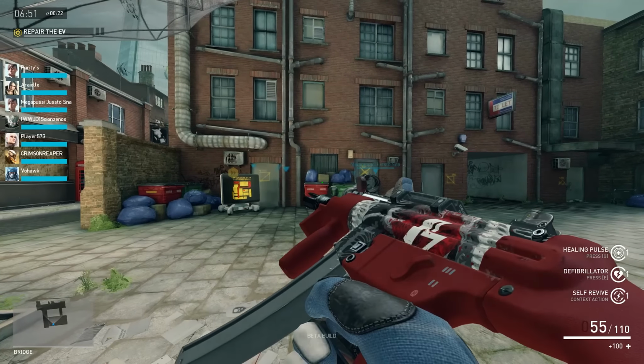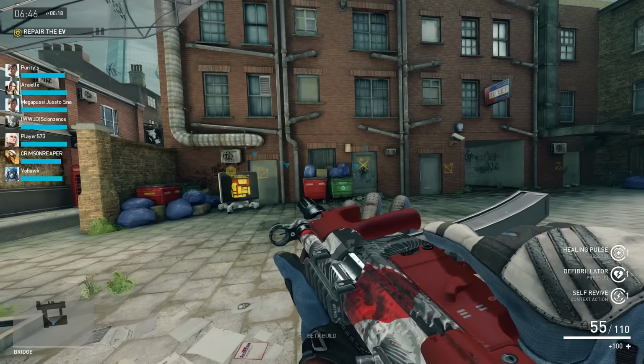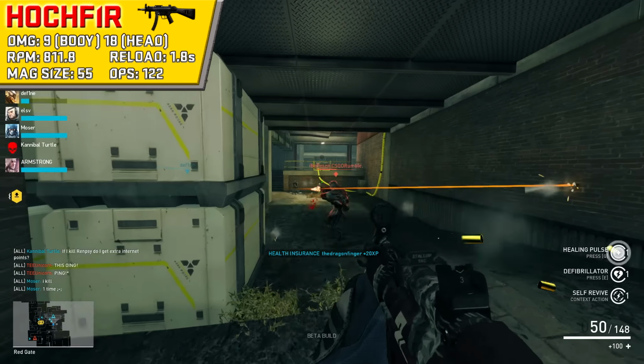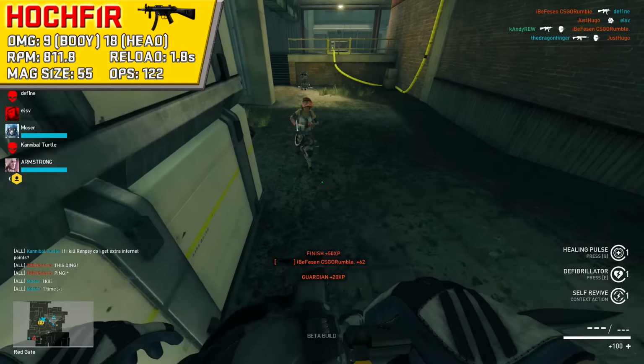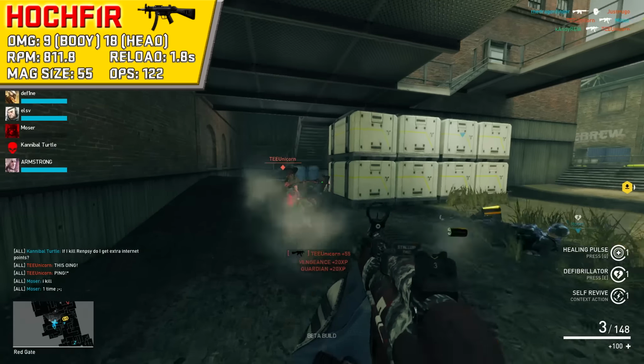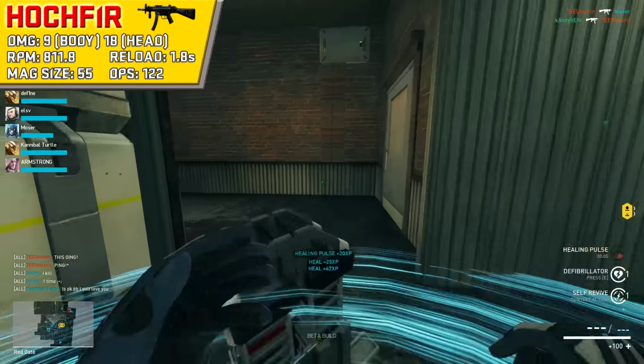For the primary weapon, you have the Firing SMG. It's the fast-firing SMG that deals 9 damage per bullet to the body or 18 damage to the head at a rate of 812 RPM. Its magazine size is 55 rounds, and you reload that mag in 1.8 seconds. The overall DPS of this weapon is quite low at 122 damage per second if you land all body shots, doubling up to 243 for headshots.